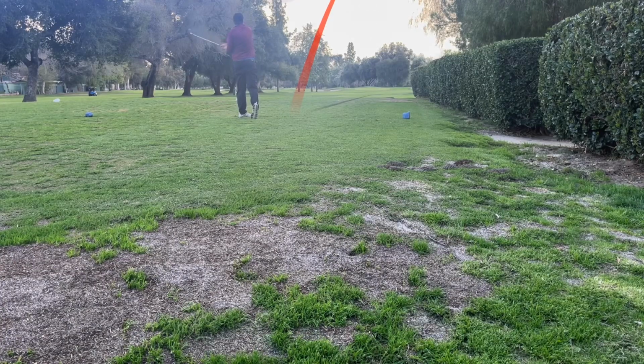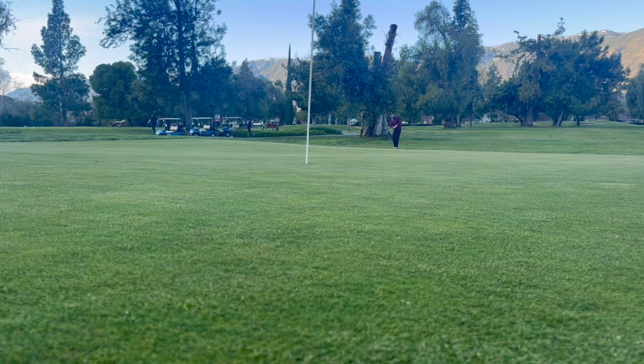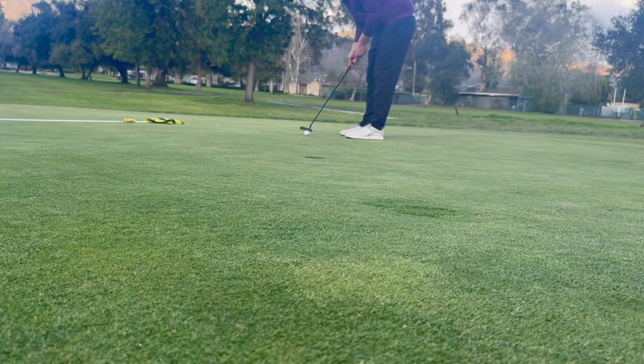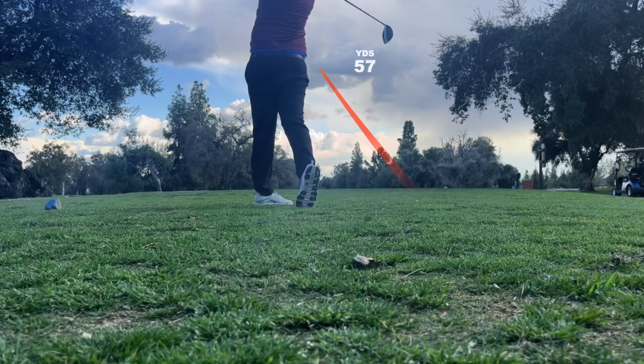Par 3 here, 3-iron. Just hit a little thin, just short. Yeah, decent shot, pretty mediocre. Let's see if we can save the par. Looked like a good roll, maybe just a misread.